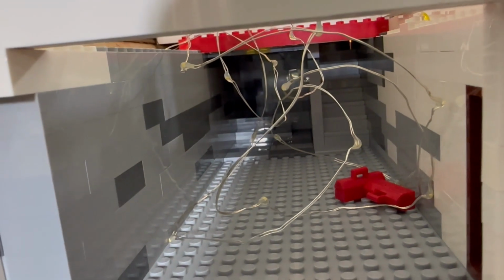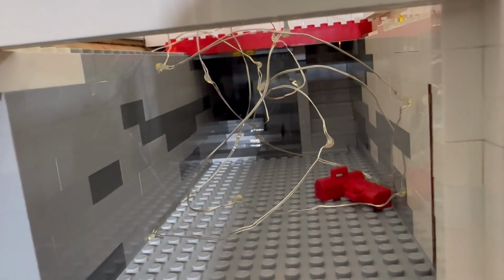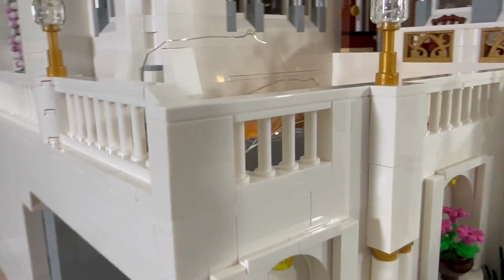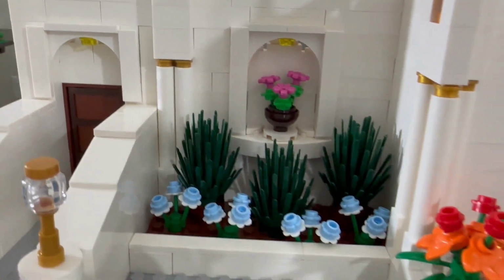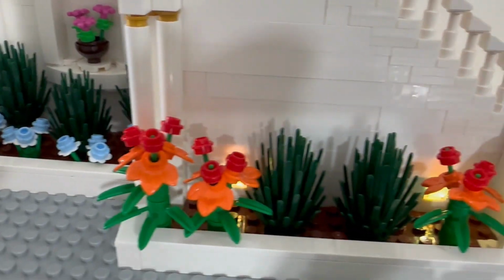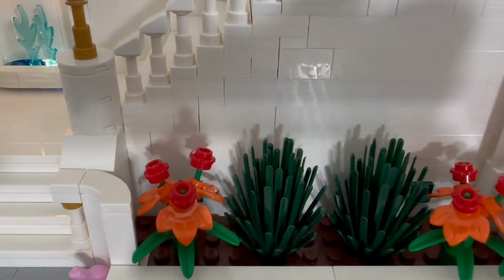What it's really like in there, because it's hard to get the camera in there because I did my typical, I kept building and anyway, but these will be lit up. Here we are with symmetry. We have this flower bed and this flower bed lit up.